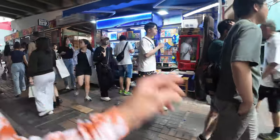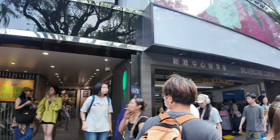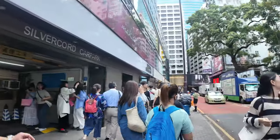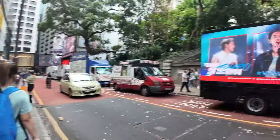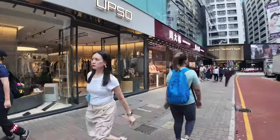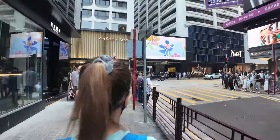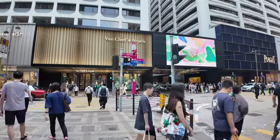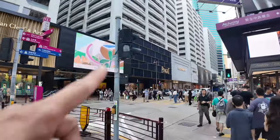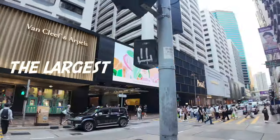Some flower shop market there. Food Republic is like a food court, so there's a lot of food chains there. Ice cream, the famous ice cream of Hong Kong. So that's Harbor City, from there all the way there. Okay, so it's a big mall.